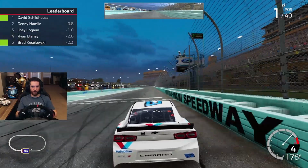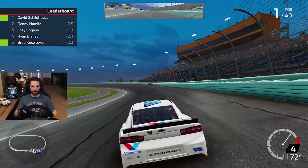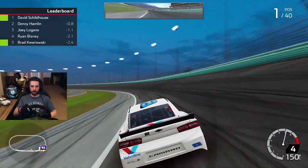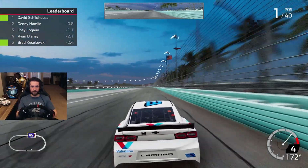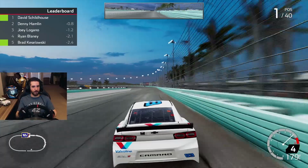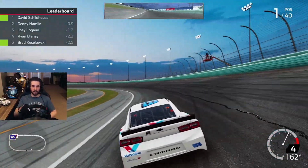Holding that gap. Next championship car is Keselowski in fifth. He's over 2 seconds back. They can't hang with me. Listen, I don't want to jinx it. I don't want to put that out there, but if we don't blow this, I think we got it.